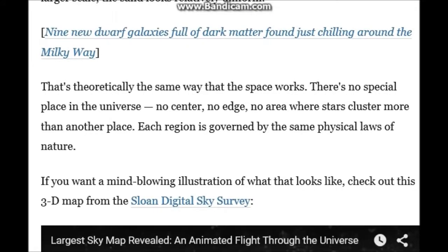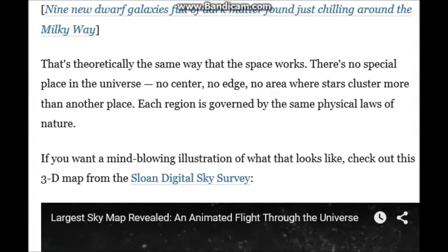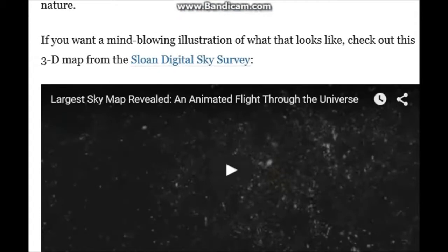That's theoretically the same way space works. There's no special place in the universe, no center, no edge. No area with a star cluster more than another place. Each region is governed by the same physical laws of nature. We're supposed to be living in a truly random universe, and these scientists that are constantly stunned on space.com are fucking up our theories.